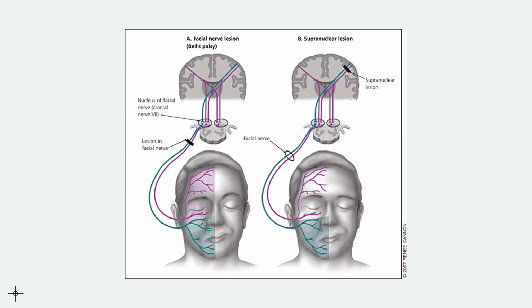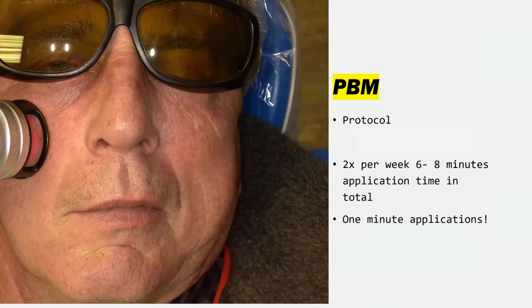You have to understand a little bit of how the innervation works. And the innervation really works in the top of the forehead, down the right side of the eye, below the eye, all the way down the cheek into the chin. So when treating Bell's palsy with a diode laser, you have to hit all the nerve branches in order to get some resolution. So we did it. We treated him with the PBM attachment. This is with our Gemini. And we treated him twice a week for 6 to 8 minutes per time.